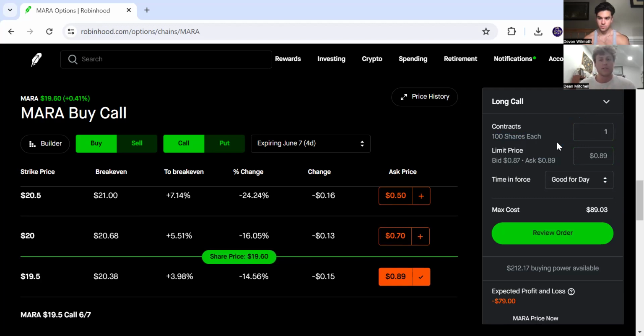In this scenario, it's Mara. So it's 1 times 100 shares per contract. So each contract, you have to keep in mind, is 100 shares. But for the purposes of this video, we're day trading these. We're not worried about the shares because we're never actually executing on the option. We are just day trading. We're middlemaning these contracts to someone else who's going to buy these, potentially could exercise them.